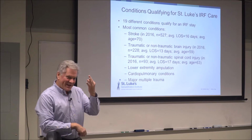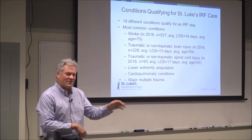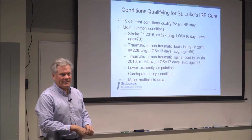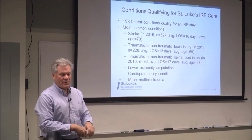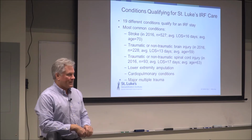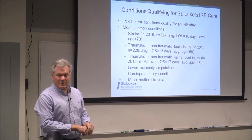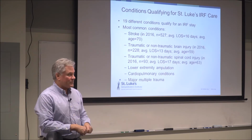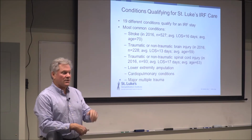It's actually 3 days. That's the average length of stay in an acute care hospital, across all conditions. Really, it's a pretty wide standard deviation. But the acute care hospitals want to get the patients out of the acute care setting as soon as possible. And so we tend to have longer length of stays, mainly because of the goal to try to help patients regain functional independence. It means there needs to be some hard work that goes on across a longer period of time.